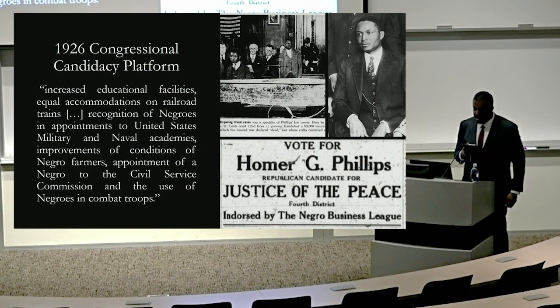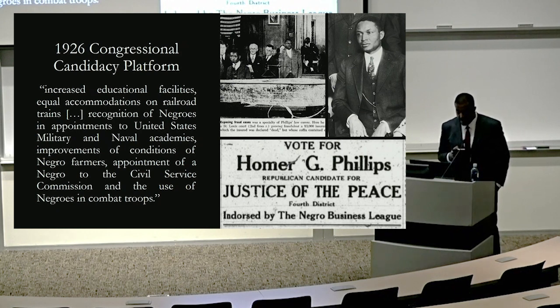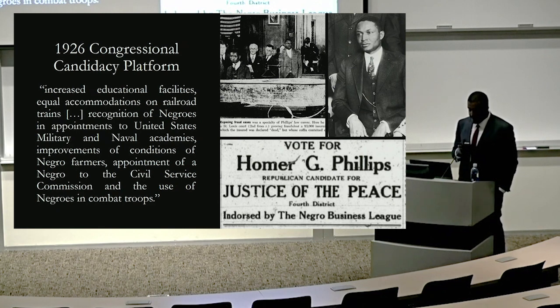And Phillips also ran an unsuccessful campaign for Congress in 1926 against Leonidas C. Dyer. He moved to St. Louis in 1911, and he also became a national figure in Republican politics. Now, here you see a bit of his program from his 1926 campaign that ultimately failed. And he emphasized the key issues of equal access to education and military services.